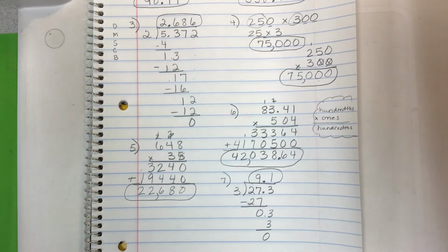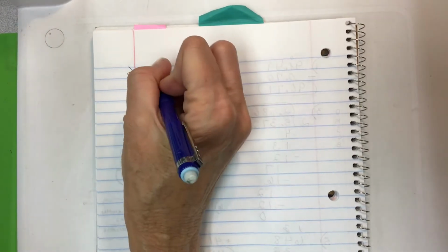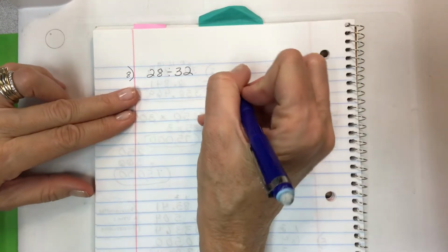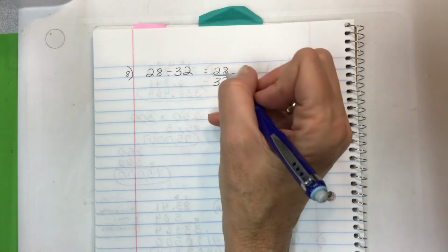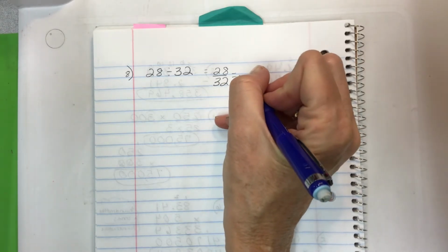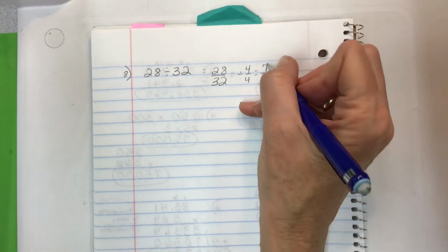For number 8, I'm going to turn the page because we have a little bit more room that we need. Now for number 8, the problem was 28 divided by 32. And I had students solving this one in 2 different ways. One student said, well, I'm going to use this as the fraction as division, 28 divided by 32. And then I'm going to simplify that because both of them are divisible by 4. And if I divide, instead of showing the equivalent, what if I just did divided by 4/4? 28 divided by 4 is 7, and 32 divided by 4 is 8. And I said, oh, that's cool.